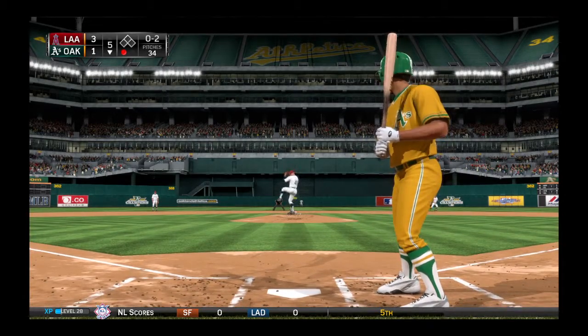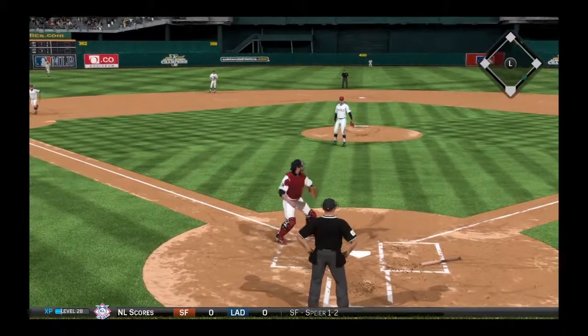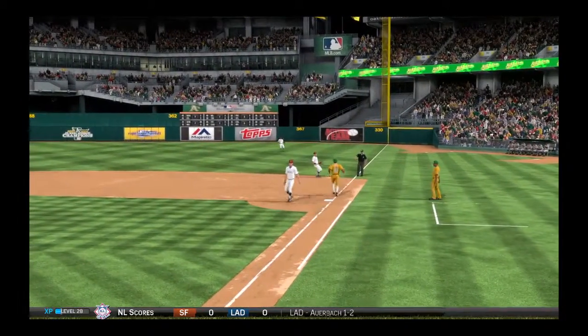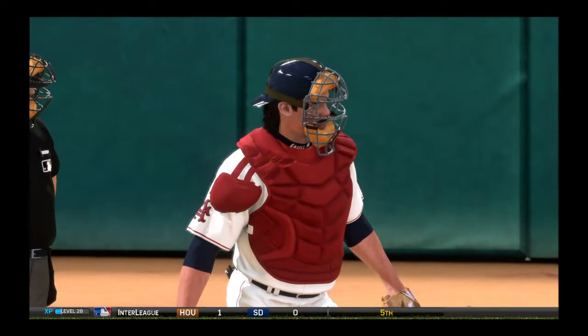Here's another 0-2. Pitch in the dirt, swung on and missed for strike 3 as they'll need to throw to first here. And indeed, the throw will finish him off as they get the put out at first, and there are 2 away now.